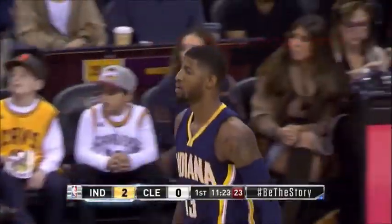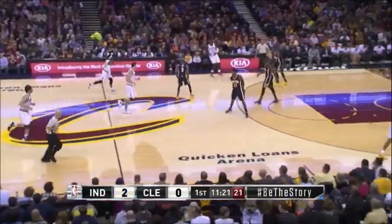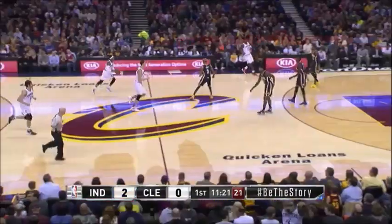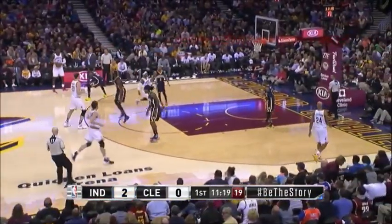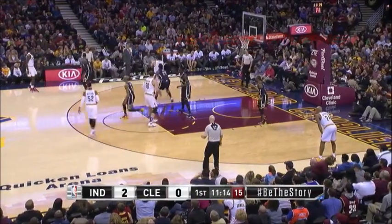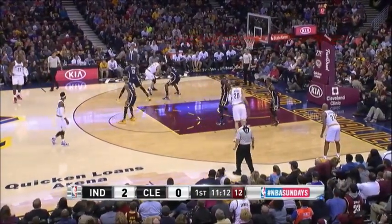You can tell, Fred, he uses his body when he comes off that screen. He's recovered so well from that injury, it's amazing. Richard Jefferson defending George like he did Carmelo the other night.